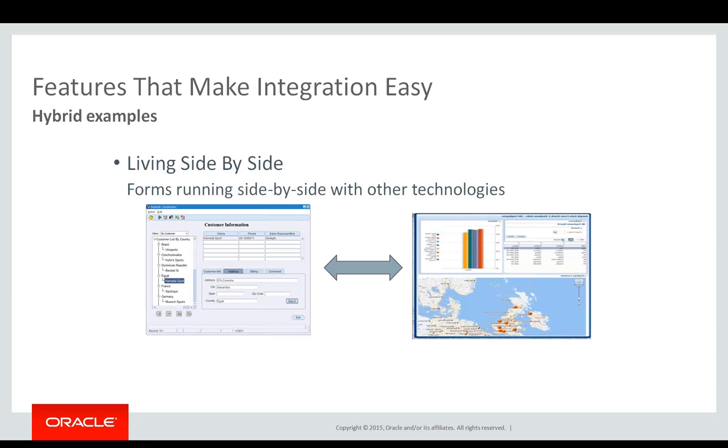But what you're seeing here is an ability to take a Forms application and integrate it with an ADF application, which coincidentally also has mapping integrated in it as well. So for example, if your Forms application leverages or exposes address information or location information, maybe having a mapped relationship to that application would help the end user in whatever task they're doing. So this is a good way to show that.